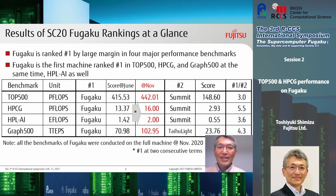This slide shows the benchmark results of Fugaku. Fugaku is ranked number 1 by a large margin in 4 major performance benchmarks. These are Fugaku's scores of ISC20 and SC20. Fugaku is the first machine ranked number 1 in all 4 benchmarks at the same time.